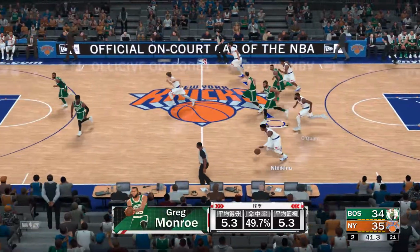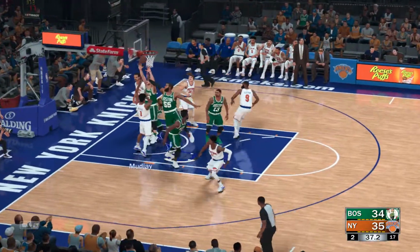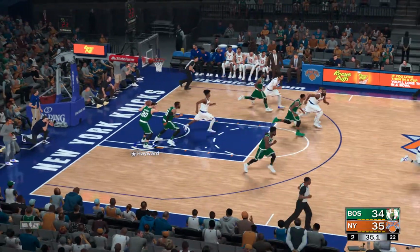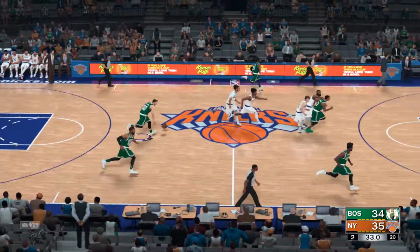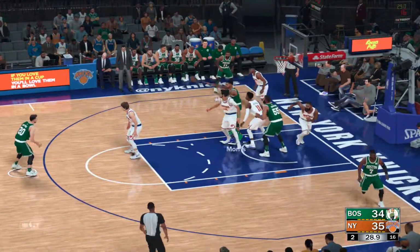And a new group in for the Knicks. Joakim Noah's checked in for Enes Kanter. Kyle O'Quinn comes in for Michael Beasley. Ntilikina, he's checked in for Williams. And Emmanuel Mudiay subbed in for Trey Burke. Gordon Hayward's checked in for the Celtics.